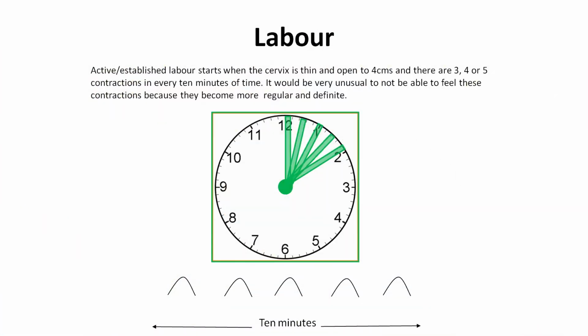So active or established labour starts when the cervix is thin and opens to 4 centimetres. There are 3 or 4 or 5 contractions in every 10 minutes of time. So this is very different from anything you may have felt before in that latent phase of labour. What you can see here is a clock face showing you the 1, 2, 3, 4, 5 contractions in the space of 10 minutes. So you can see the 3 green strands represent contractions.